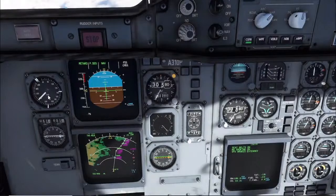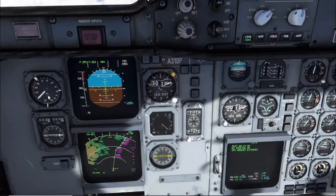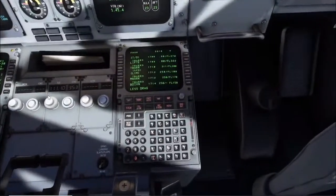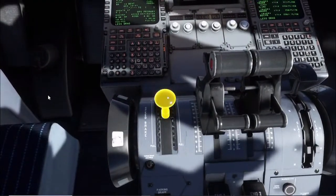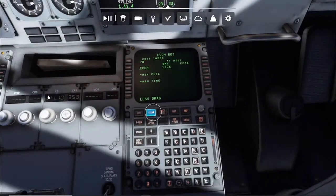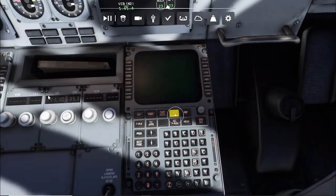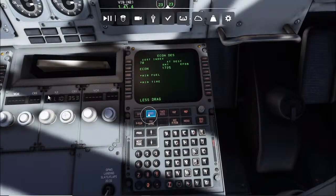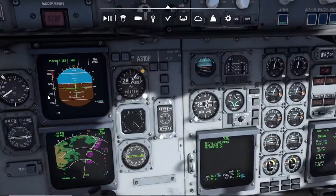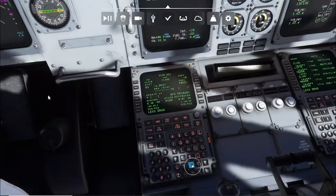Right, our decision height is 100. Our information out. Oh, we never did plug in our descent winds. It's too late for that now, actually. Less drag. Okay. I think it is too late for that. That's what I thought. All right, no worries. Whatever. Can't give you any more less drag than what I've given you, buddy.